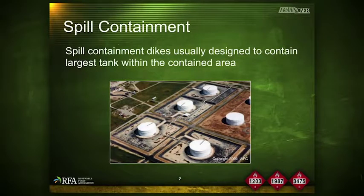Spill containment dikes are required to contain the volume of the largest tank plus rainfall within the contained area. Additional fluid from a firefighting operation could lead to overfilling or breaching of the dike. As a side note, large horizontal tanks that are elevated do not fall under the same regulatory requirements for containment. These are much more common at smaller distribution facilities and in agricultural settings.